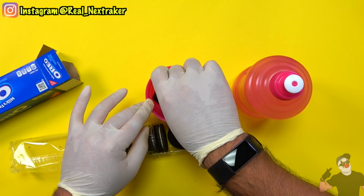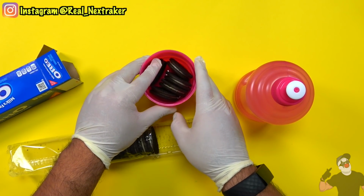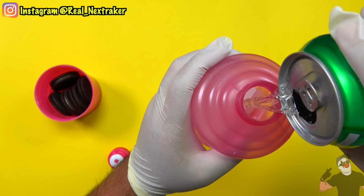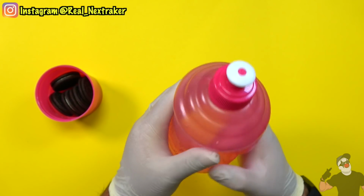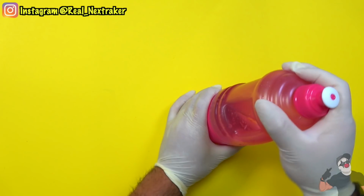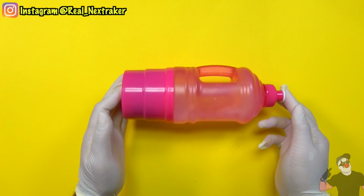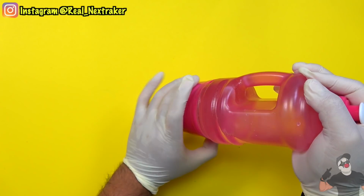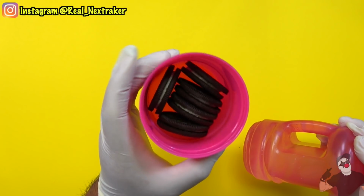I was able to fit about 5 of them. My choice of drink will be some Sprite. This is easier to pass off as water, so my teacher won't suspect anything. And just like that, my water bottle looks normal and nothing fishy about it, but of course it's filled with sugar as it contains Sprite and Oreos inside. But of course my teacher won't know that.